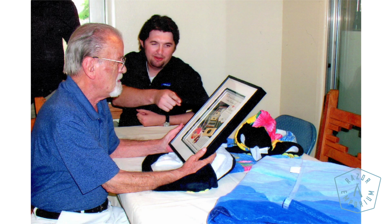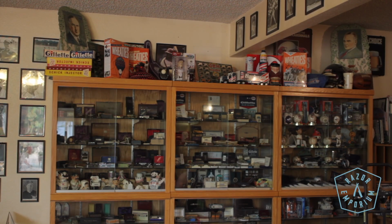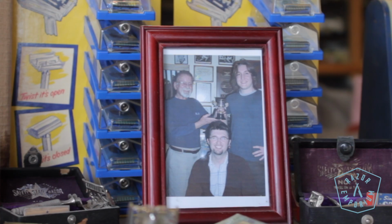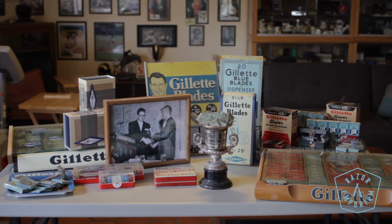There was a local guy named Roy Johnson who was a big major collector. He was one of the major contributors for the Gillette Collector's Handbook that Phil Krumholtz did. And I went to his house dozens and dozens and dozens of times. I would go over there and hang out and learn from him, talk with him, and look at his collection. And he would sit on his porch and smoke cigarettes.